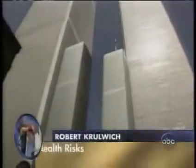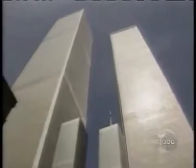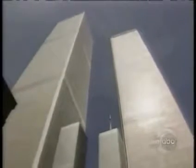It is hard to conceive, but 3 days ago, both World Trade Towers rose 1,362 feet into the sky. Visit those same towers today. At their tallest point, they rise maybe 100 feet above the street.